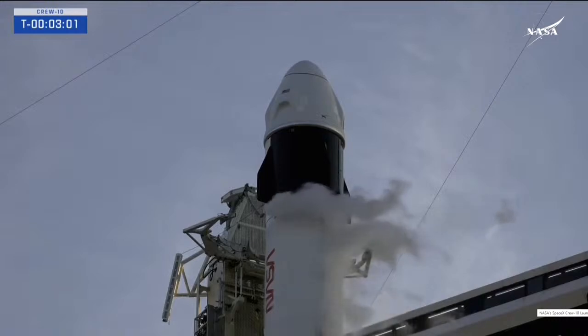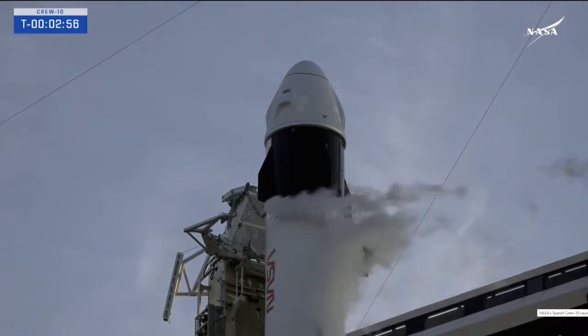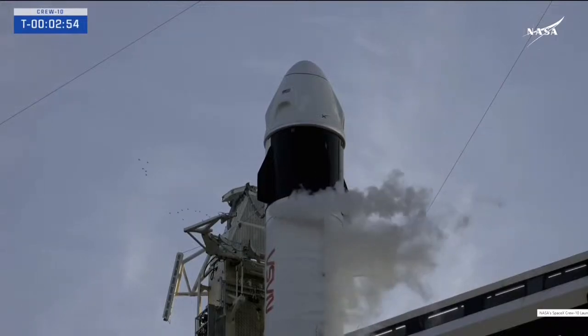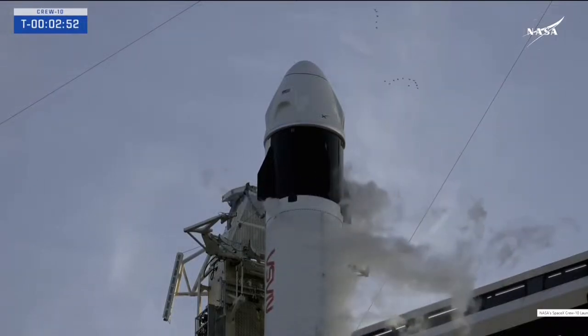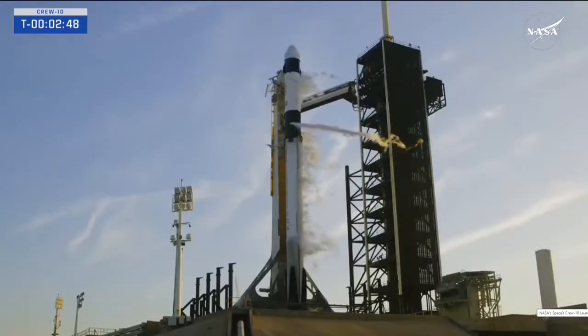And now you see all of those white clouds on your screen. Those are clouds of vapor, and they're completely normal, and we'll see them continue to build up as we get closer to launch. This is because liquid oxygen is super chilled, so a little of it will boil off in the warmer Florida air.